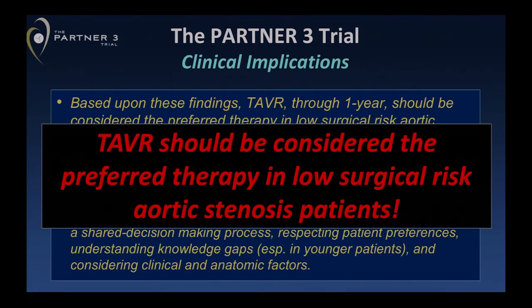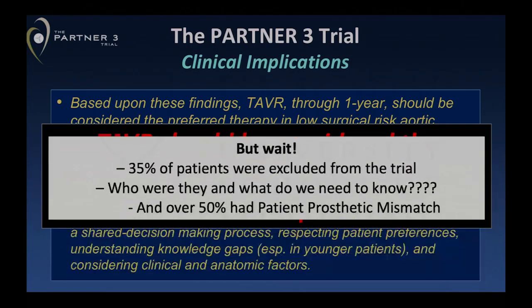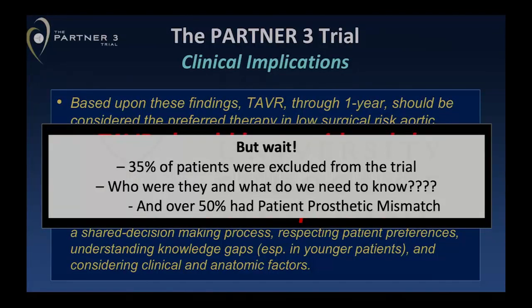And so the other thing that we have to keep in mind is that this is only 1-year data, and these low-risk patients have many, many years to live, and 1-year data, in my mind, is not quite enough for me to completely give up my surgical practice. Another very important point that is hidden in the back of this publication is that 35% of the patients in this trial were excluded. We don't know who they are, and we don't know what this means.